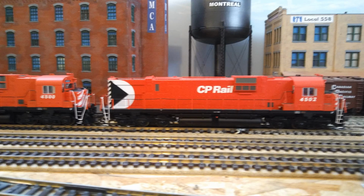Two of Tony's locomotives have numbers from the previous real life 4502, which was a photo of both the old and new color schemes. So the first two locomotives on Tony's are out of the paint shop. Yeah, with the multi-mark. Yes, with the multi-mark.